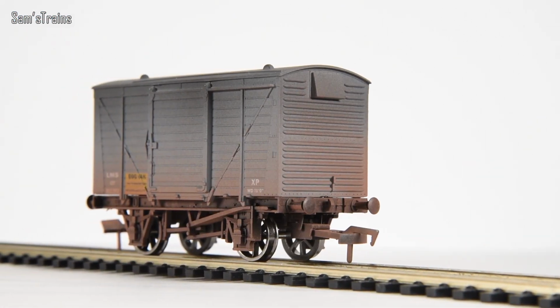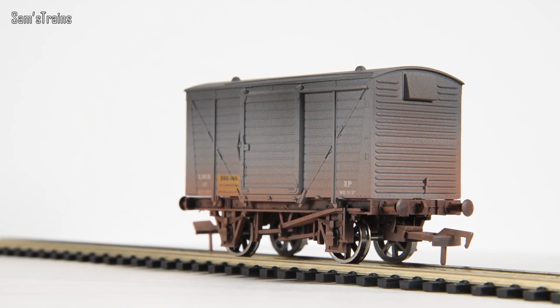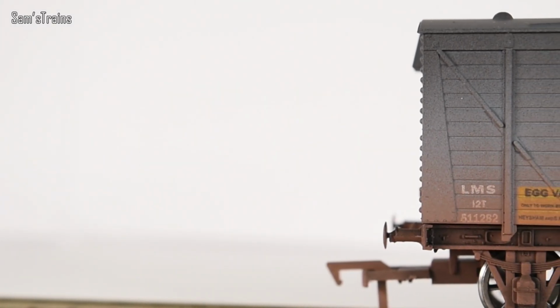So there it is then, a nice close look at the Dapol egg van, and I think this is a really reasonable piece of rolling stock. So yes, the body at least on this looks very, very similar to that old Airfix wagon I've just shown you. Whether or not it is actually the same body that they've repurposed and continued to use, I'm not 100% sure, but it certainly looks like that.